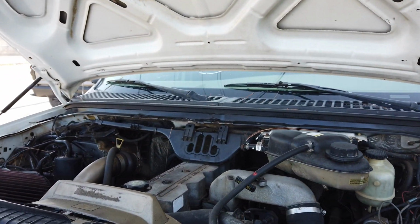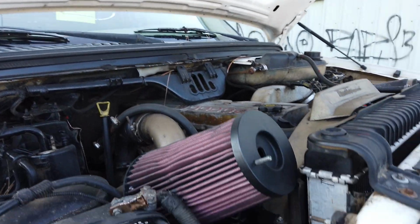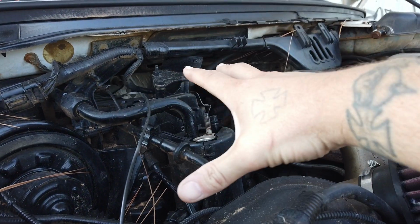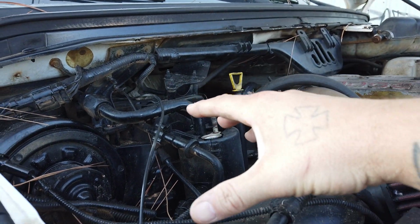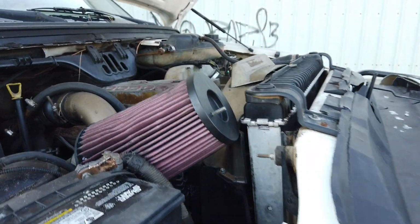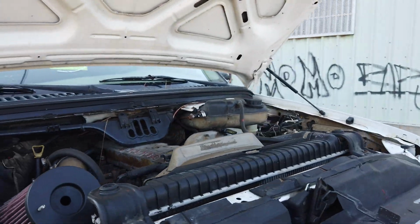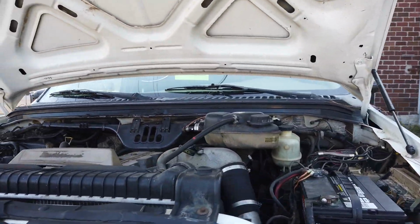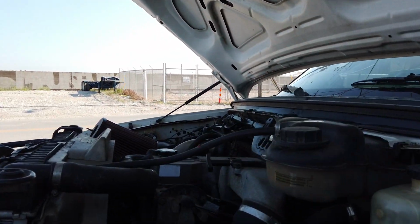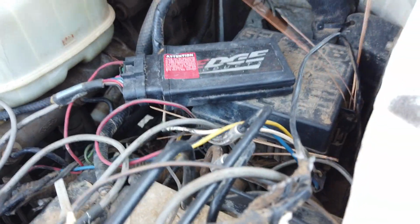It's a 24 valve 5.9 Cummins. It's got wood screws for days. It's got so much AC left to question. Got a little nest in there. We're missing lines. Looks like a stock turbo. Pretty much, I'm assuming a stock. I was told it's an 02 24 valve Cummins. Newer batteries. Got an edge tuner. All this crap.